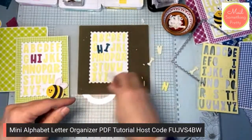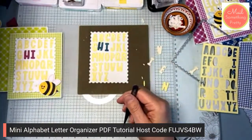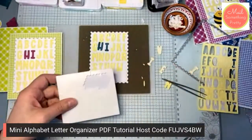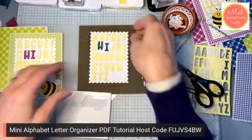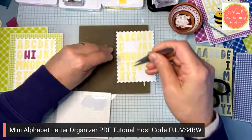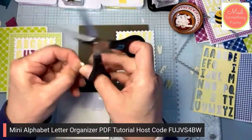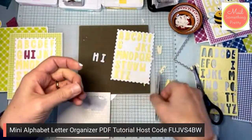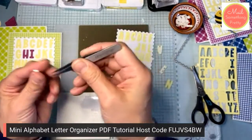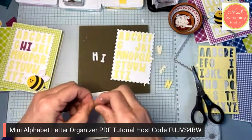All right, so now we have to do that H and the I for hello or hi. So two ways. One way is to use dimensionals. I actually used mini dimensionals, and I even cut the mini ones in half. So let's move this over a minute. They are small. Look, they're tiny. And I cut them in half. And I put the part that's poking in on the inside there. I cut it in half for the eye.